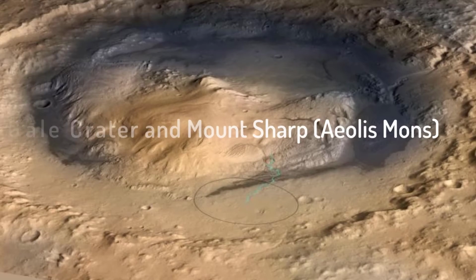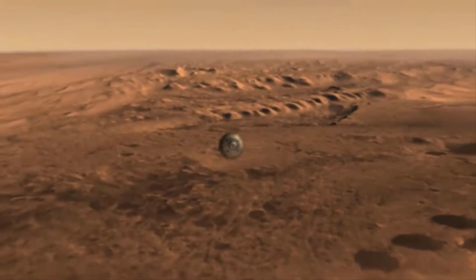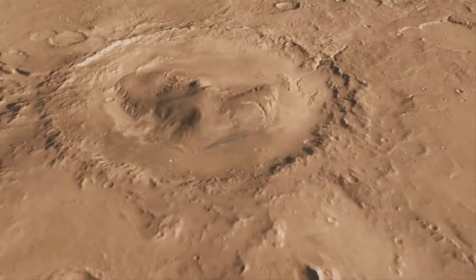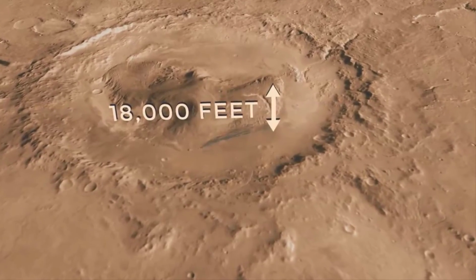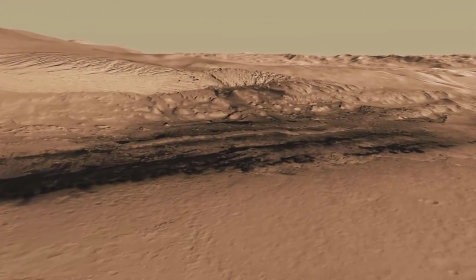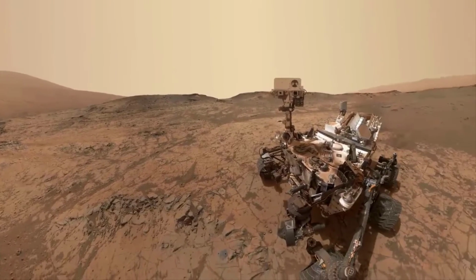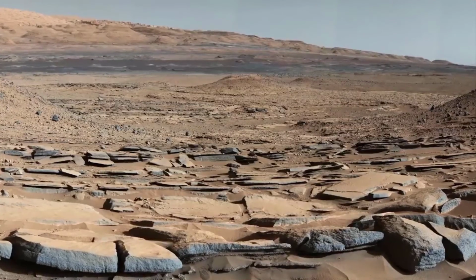Gale Crater and Mount Sharp. Made famous by the landing of the Curiosity rover in 2012, Gale Crater is host to extensive evidence of past water. Curiosity stumbled upon a streambed within weeks of landing and found more extensive evidence of water throughout its journey along the crater floor. Curiosity is now summiting a nearby mountain called Mount Sharp, and looking at the geological features in each of its strata.